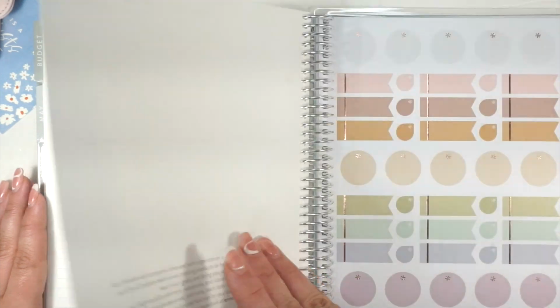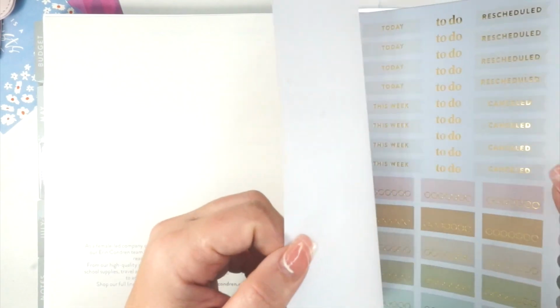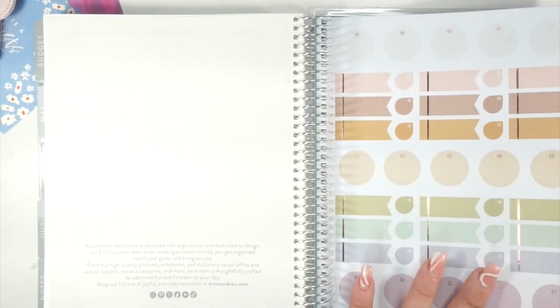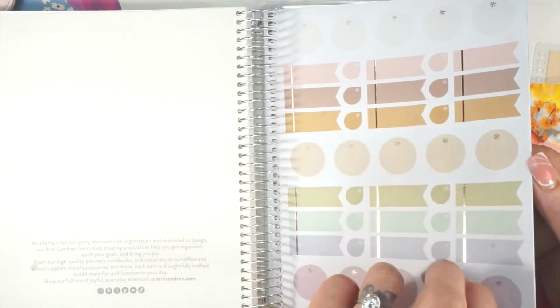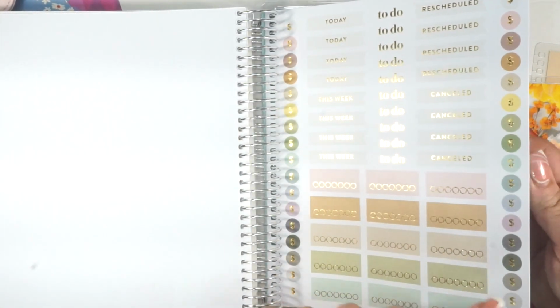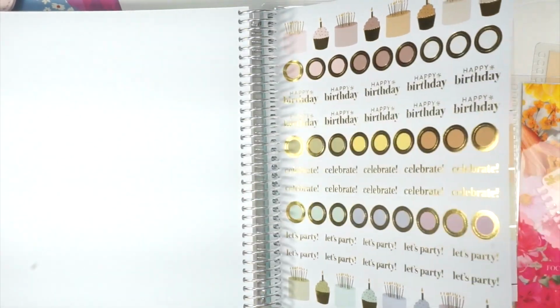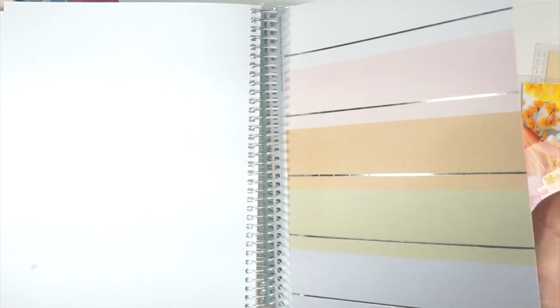So there's that. And then as always, it comes with a few stickers in the back. So you get these labels in updated colors. You get some to-dos, some habit trackers, some little money stickers. There are some birthday and celebrate stickers. And then there are just some little label type things. And then of course also it comes with this little pocket in the back, which I use to store my kits that I'm using for the current week.